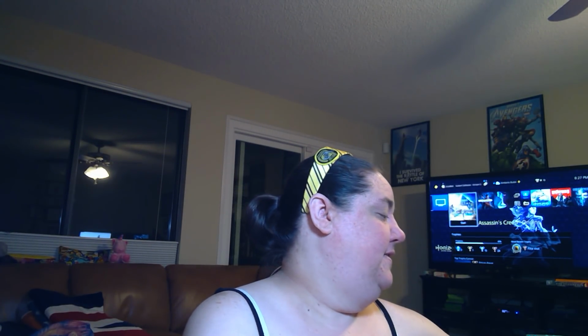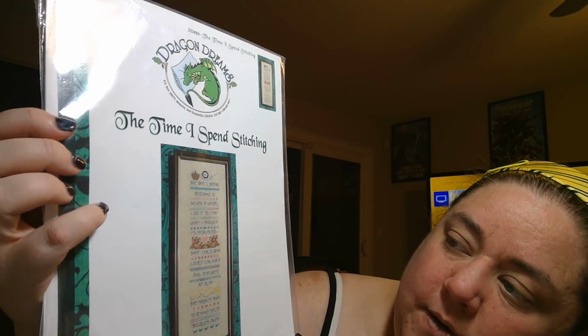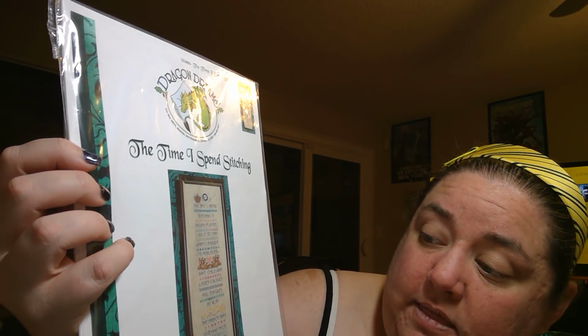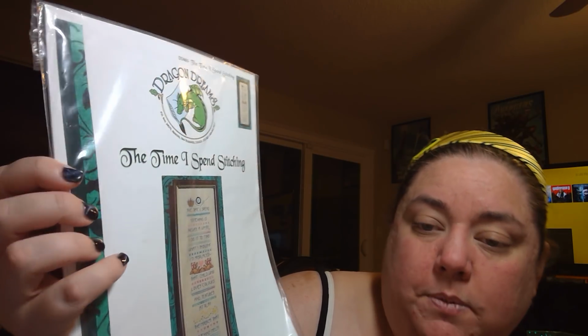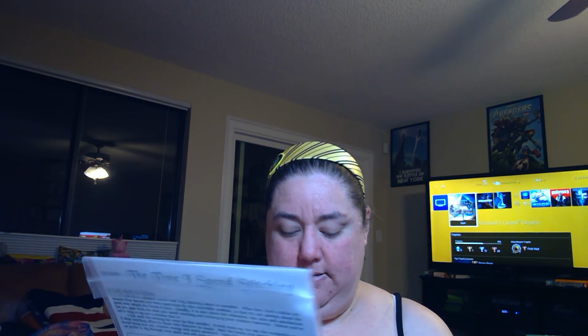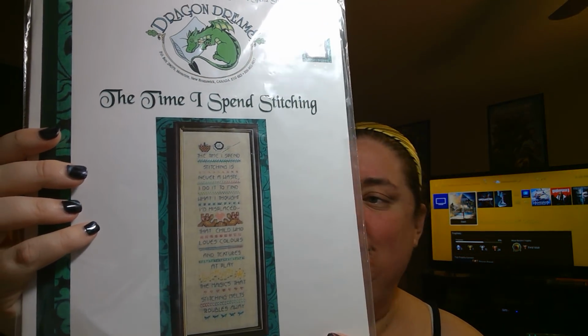A couple of things I got off of Stash Unloading. I'm on all of them, was my first couple of Dragon Dreams, The Time I Spend Stitching, and it says, the time I spend stitching is never a waste, I do it to find what I thought I'd misplaced, that child who loves colors and textures at play, that magic that stitching melts trouble away. I did not realize it, but this is chock-a-block full of specialty stitches. So I'm going to actually have fun learning those stitches. So I'm excited to do this.